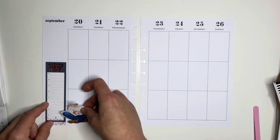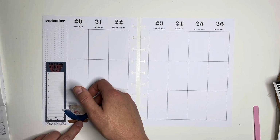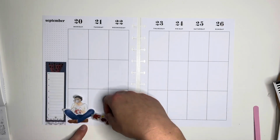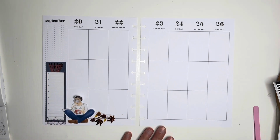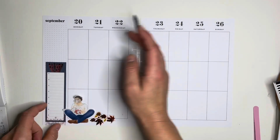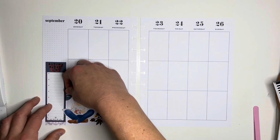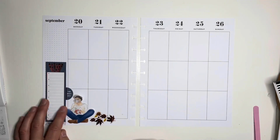So I'm putting the autumn bucket list over on the sidebar. These aren't my typical go-to colors. The navy, I only like navy if it's combined with a burgundy, or in certain circumstances, I think I could go for navy, but it's not really a go-to color for me.